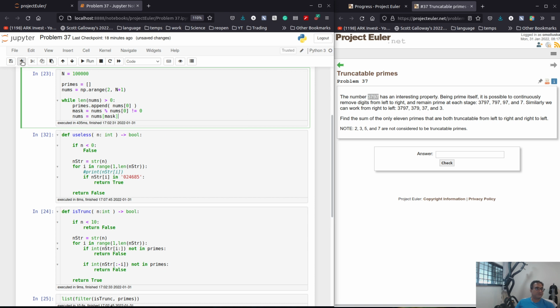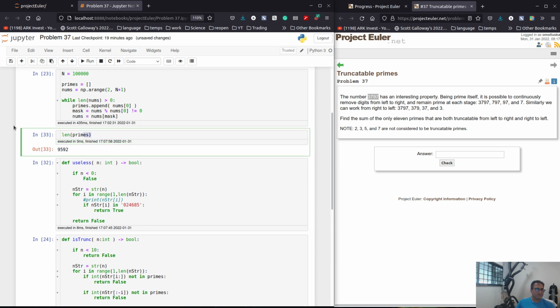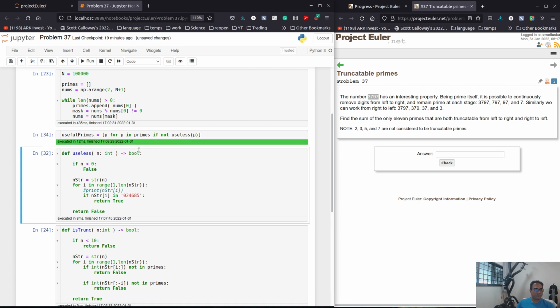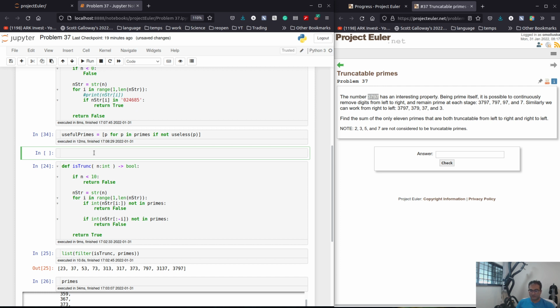we have the primes, right? We have 9,000 primes, so we want to find useful primes: useful primes is P for P in primes if not useless prime. Okay, and so this should come down after this, and let's look how many of these things are there. Length of useful primes.